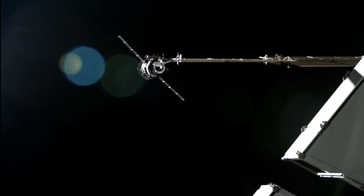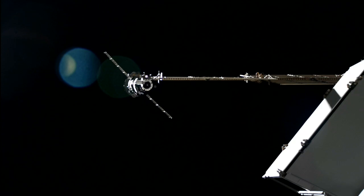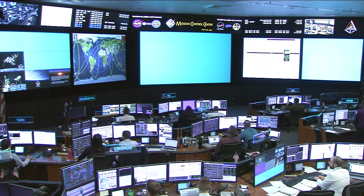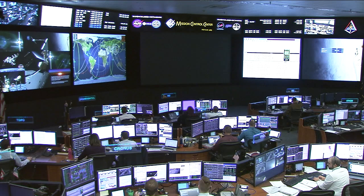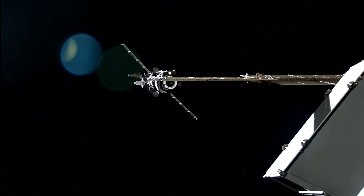Progress closing in at a rate of 0.4 meters per second. So it's about three squares, the dimensions on the grid, and the range is 75 meters. On the laptop it is 77, and the closing rate is 0.35. Everything is nominal. Copy. One square, dimensions. So the range is 69 on the laptop, everything is matching, and less than 0.3 is the closing rate. So the orbital night will be at 12:58, that's the start of the eclipse. Okay, 12:58 is the time of the eclipse. Copy.